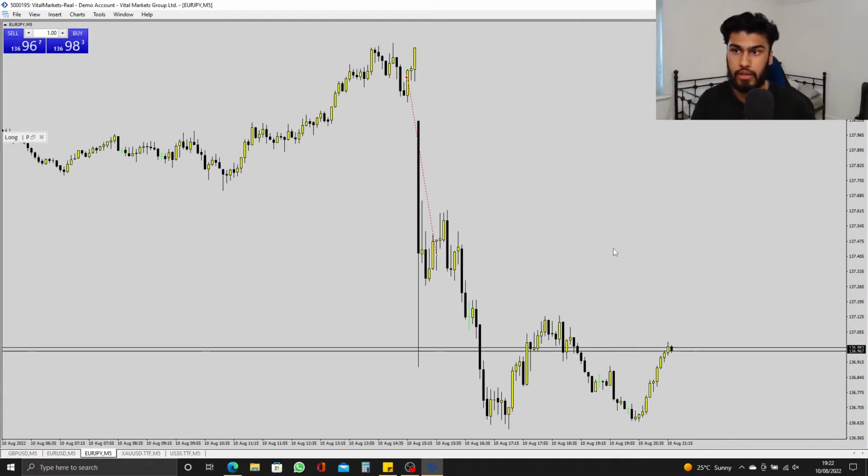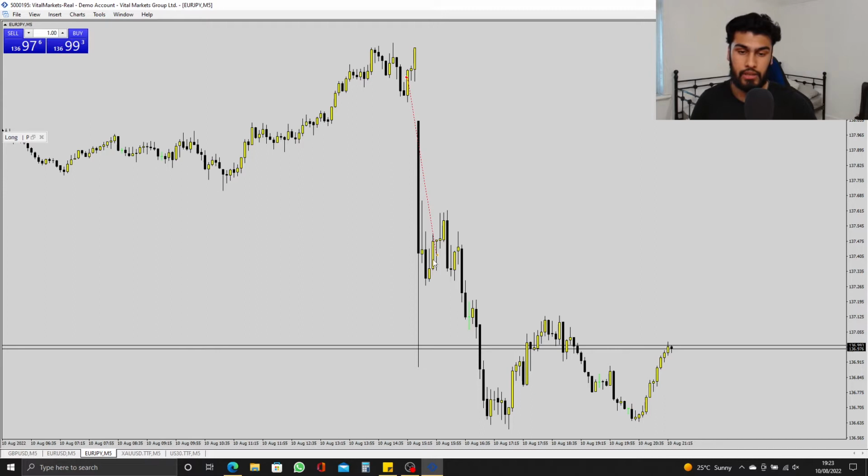Now this broker here that I'm using is Vital Markets, which is Top Tier Traders prop firm challenge account, which is run by Q Banks. So you can see that over here is where I entered my sells, and I just rolled the market down whilst it rolled over during CPI. That's why we've seen such a huge gap because of the huge volatility that came into the market. And once I saw price start consolidating around this area, that's where I took profits over here.